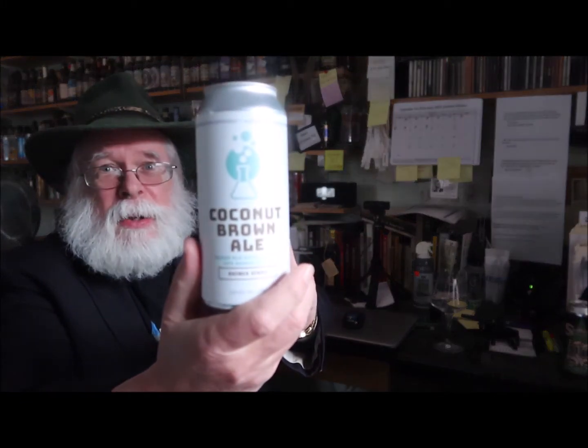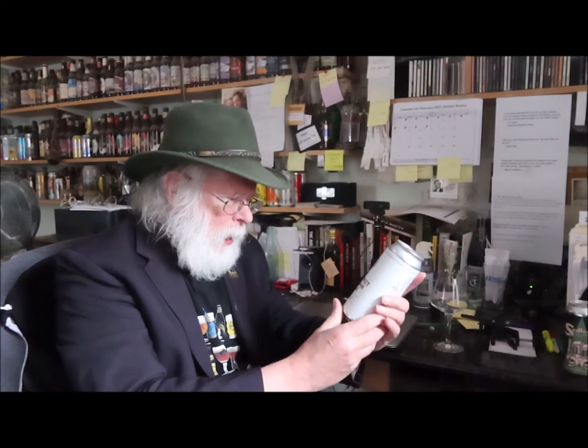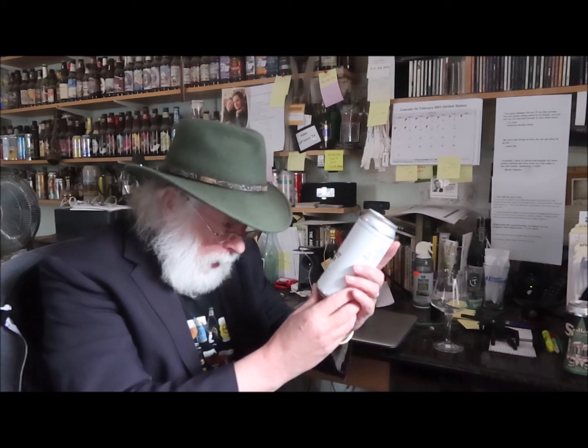It looks like the lab thing there. It's got an Erlenmeyer beaker with bubbles coming out of it, and it's pretty austere looking. But it's got a nice warm color to it, the coconut brown ale. It says that it's a brown ale with coconut and brown sugars. It's a Brewer's Series, 5.5% alcohol by volume. I can't find any mention of IBUs on here, but they do have a bit of a backstory.